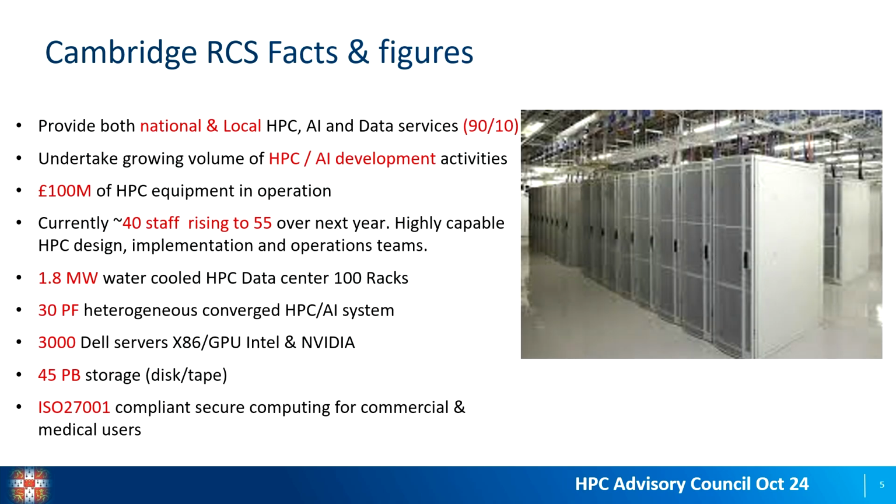So, just some facts and figures. 90% of our activity is external faced national services, 10% of our activity is internal, so we're kind of swept from being 100% internal to only 10% internal over the last 18 years. It's much easier to get money outside of Cambridge than inside Cambridge. So I just follow the money. We talked about our development work. We have around £100 million of equipment in operation at the moment. None of that is more than 4 years old.